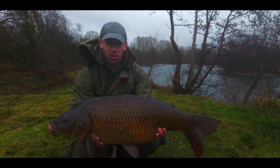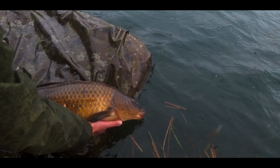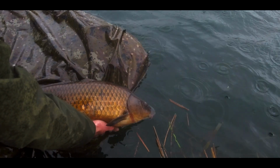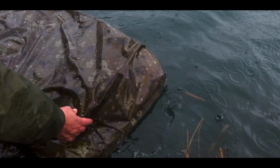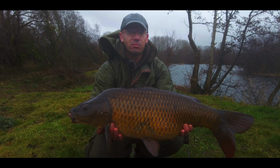This was caught on a sort of D-rig, tight to the rushes on the right hand rod. First spot I've had on that rod at the moment, so I've only got one rod in the water. So get this back out, tie some new rigs up, try and get my PVA bag back under that tree, and hopefully have some more to show you.